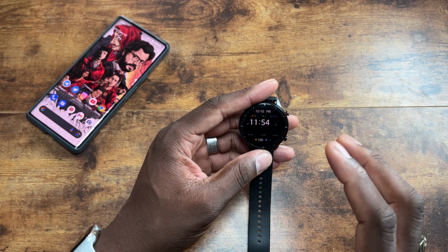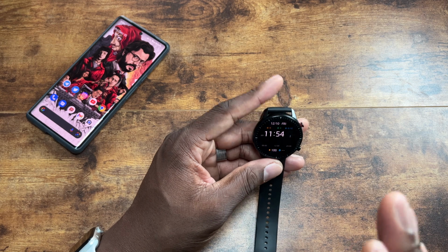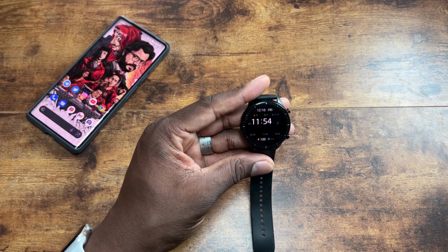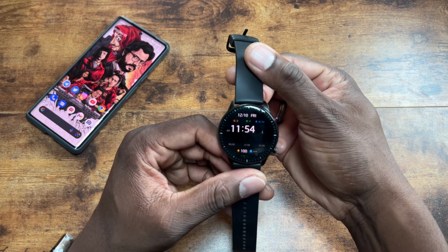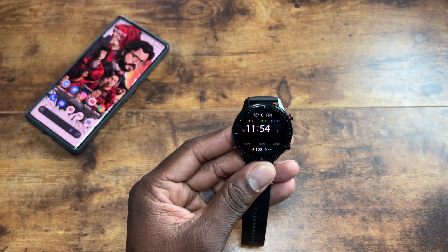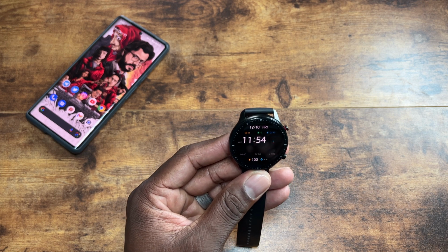So my favorite smartwatch of 2021 is the Amazfit GTR 2. Now there's a new version of this out, the Amazfit GTR 3. I didn't grab that one, and I stuck with this because I have so many GTR watches and so many Amazfit watches, and I appreciate Amazfit supplying some of these watches. But of all the watches that I've used from Amazfit, this has turned out to be my favorite of them all, the Amazfit GTR 2. Now this won't be a long drawn out video. I'm gonna get straight to it.